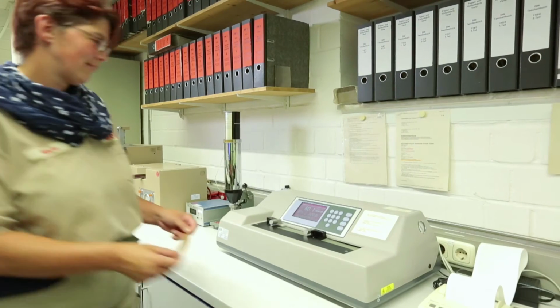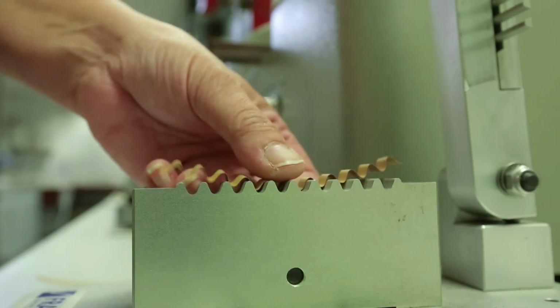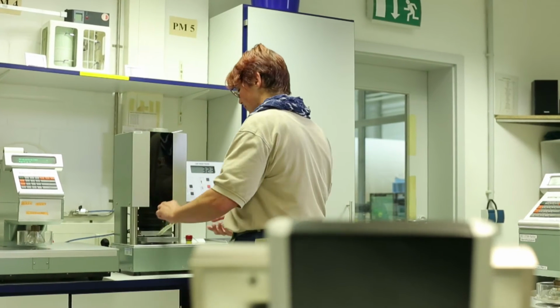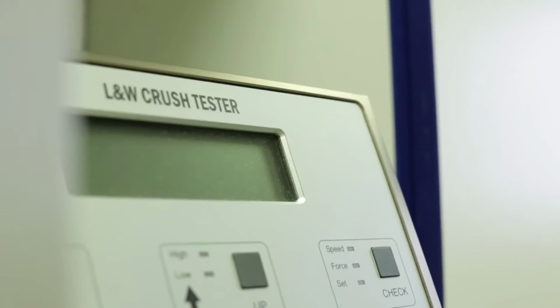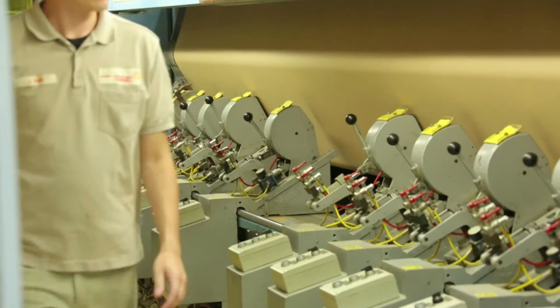Before the paper is further processed, however, it undergoes various tests in our laboratory. Every customer has his own demands, and because our paper is produced 24 hours a day, our laboratory works day and night to ensure that strength values, moisture content, and grammage all meet the standards and are constantly upheld.